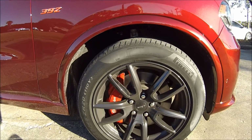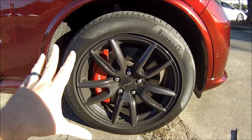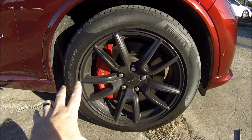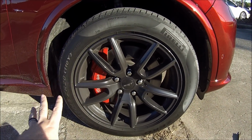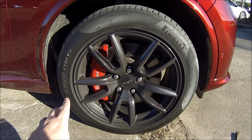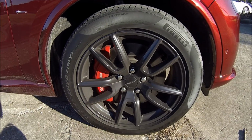Now, even as amazing as the Durango SRT looks, one of the minor complaints that I've had over my week of testing is with these wheels. These are the optional 20 by 10 inch aluminum alloy wheels dressed in a nice gloss black from the factory.